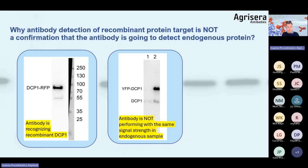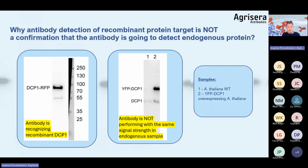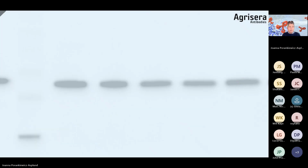So please keep in mind that the validation data of antibodies which you are purchasing need to be performed on endogenous samples. And if you are purchasing an antibody which is validated only on recombinant protein, it may not work on endogenous extract. This is a very, very important point for you for the future.